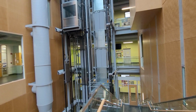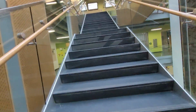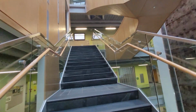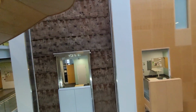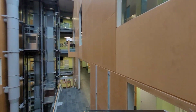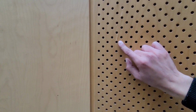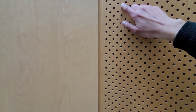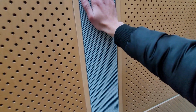So I really like this concept, and you can see, look at this material. I don't know how this happened, but I think it is just vinyl or laminated wooden boards, and there are perforations over here, and this is quite warm.